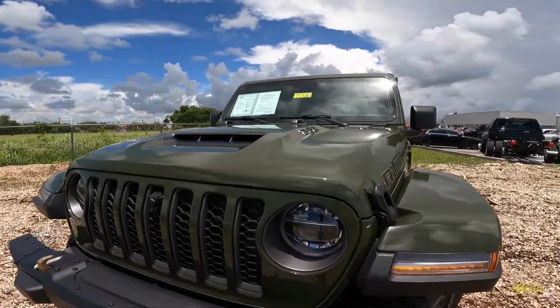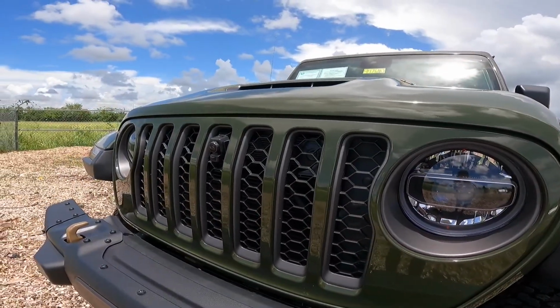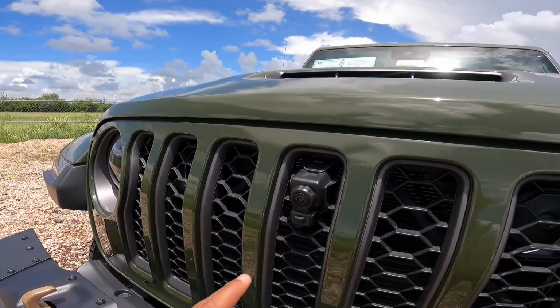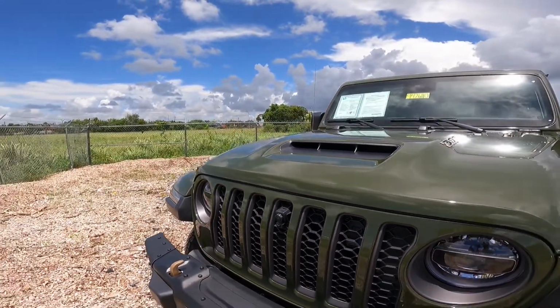Looking here at these headlights, they're going to be a full LED with an LED daytime running light, LED turn signal here, which is very premium of Jeep to do. There's also the 7-slot corporate grille here. There's this large front-facing camera with a washer on the end of it, so if you guys get dust or mud on the actual front-facing camera, just hit it inside the interior and it will clean that right off.